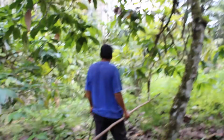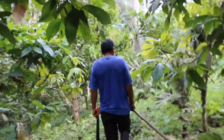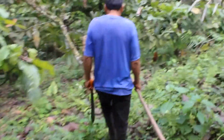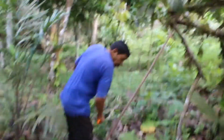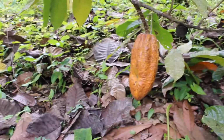Some of the fruits were already open because of frugivores, animals that had bitten into it, and so you can just pour out the seeds. And here Adrian is looking for a ripe fruit to hack down. Following behind me is Noe. There you go. Wow. Ready to harvest.